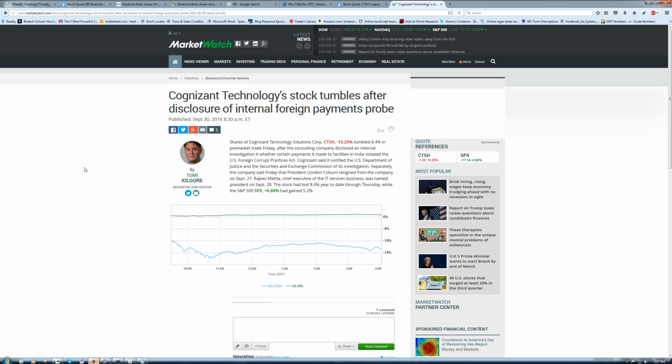Investigating whether certain payments it made to facilities in India violated the U.S. Foreign Corrupt Practices Act. It says it notified the U.S. DOJ and SEC of its investigation. Interestingly, the company said Friday that President Gordon Coburn resigned from the company on September 27th, and the chief executive of IT services was named president.